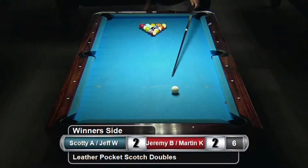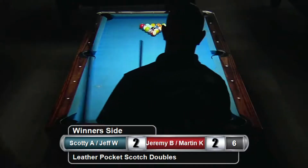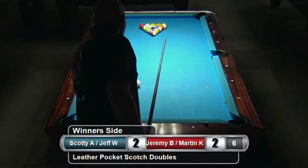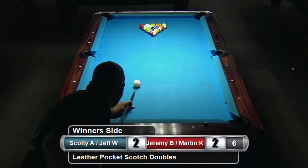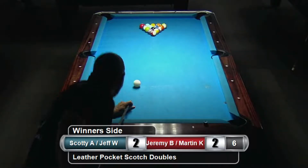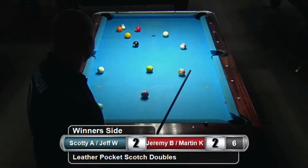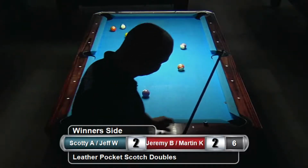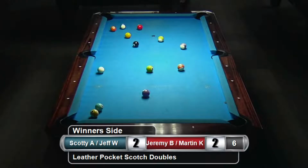Our little pool hall here in Calgary, Alberta. The Leather Pocket, we've got 7 7-foot diamond tables. There's 8 9-foot diamond tables and 6 7-foot Valleys in this place. Traditional pool hall, just standard food, but great people, great equipment, great service. So if you guys are in and around the surrounding area, we'd love it if you could pop in, say hi.